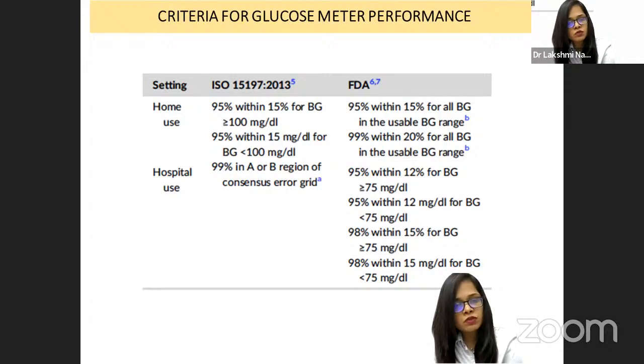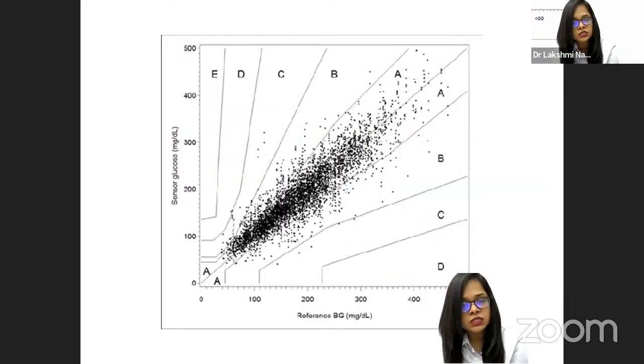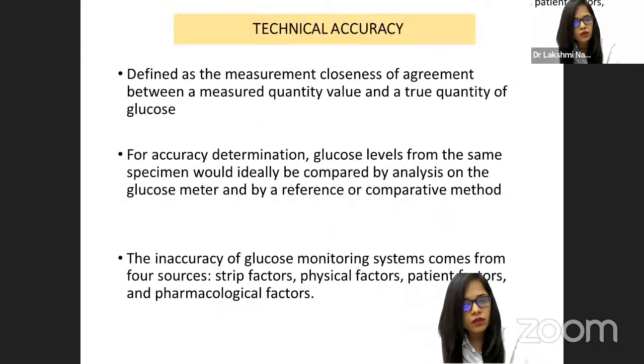For hospital use, we have something known as a consensus error grid, and 99% of your measured glucose values should be in the A or B region of the consensus grid. So this is the consensus grid, and 99% of the glucose values that you're measuring should be between A and B to be called a good performance by a glucometer.